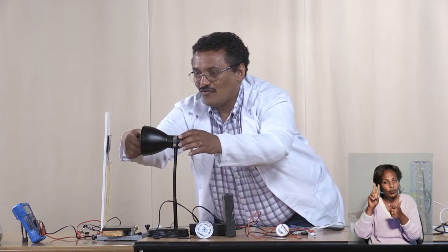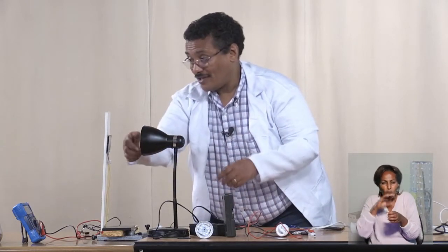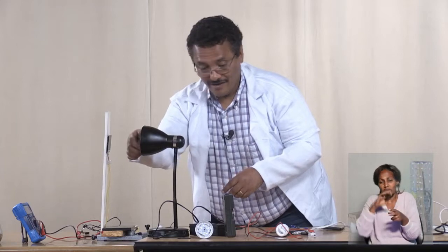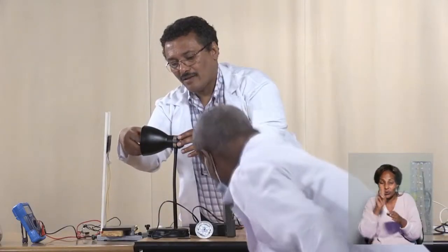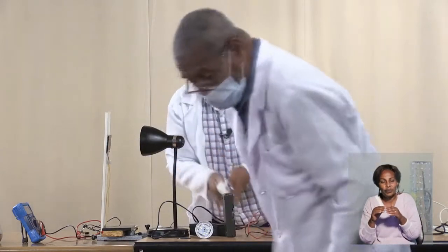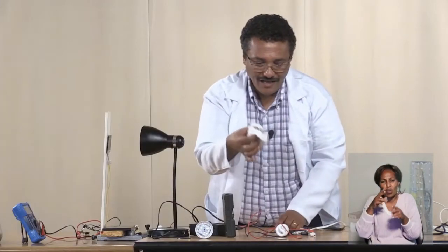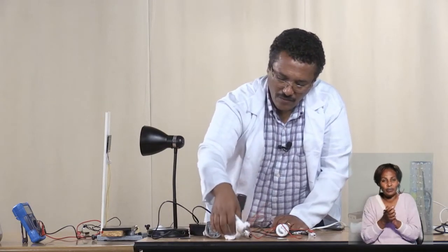I will remove the type 2 lamp. Look, it's very, very hot. It's even difficult to remove it from the lamp holder. I will use a tissue paper. I am using a tissue paper, don't worry. Okay. This is very hot.